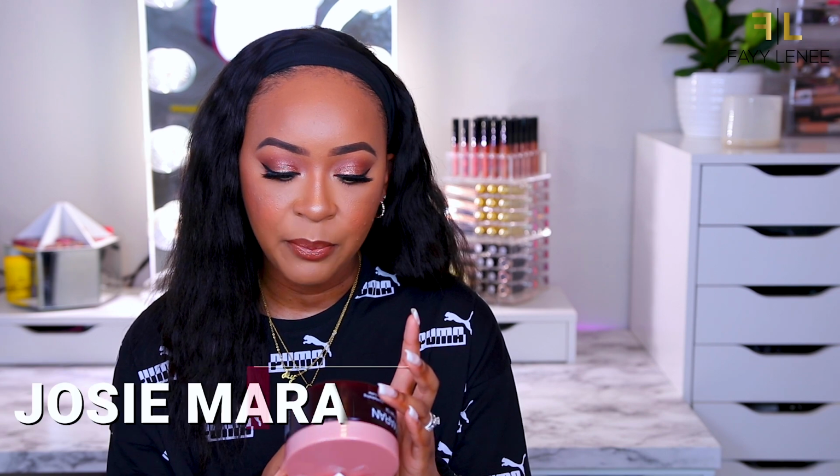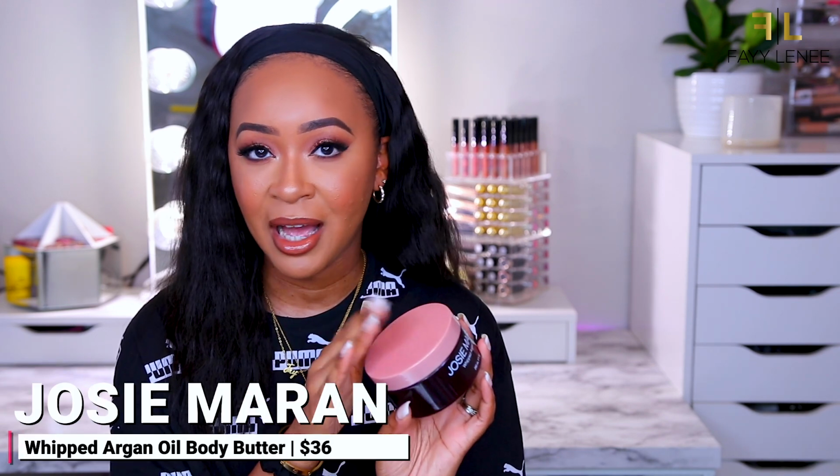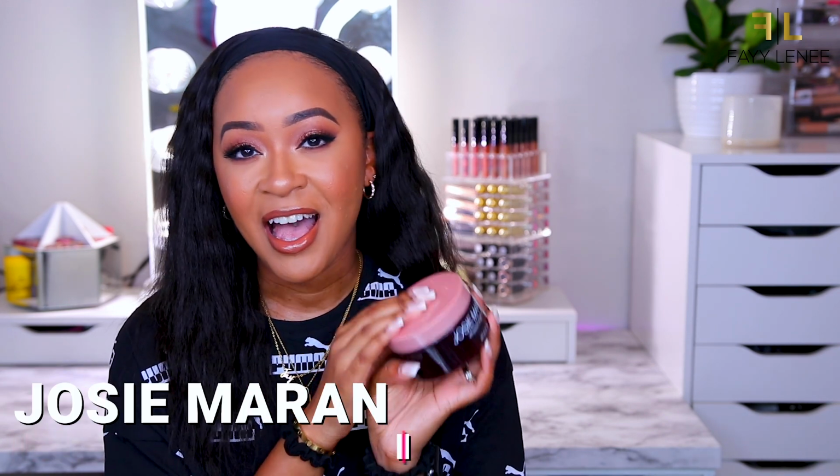And then of course, when you get out of the shower, you want to make sure that you are moisturizing your skin. And I have been loving this moisturizer from Josie Maran. I picked mine up in the scent Vanilla, Pure Vanilla Bean. And you guys, I have been asleep on this. So many people have talked about how much they love this body butter, and it's for good reason.